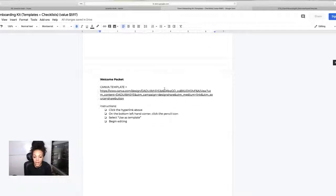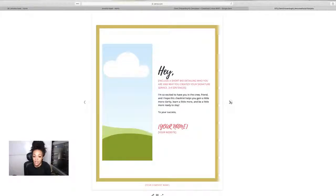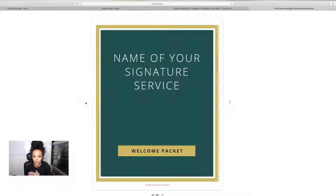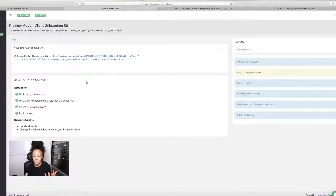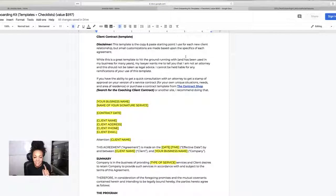You will get the welcome packet. And we've really simplified this for our students. We know that a lot of our clientele is not at a point yet where they're able to start investing in graphic designers or outsourcing some of this work. So we've put together a Canva template that's already ready for you to go. You can download this to your Canva platform, and you can just go in and edit whatever you need right inside of here. All you have to do is update the text, download that Canva template, change the brand colors to match yours, and you're ready to go. We also are providing all of my favorite places to buy gifts and a client contract template.